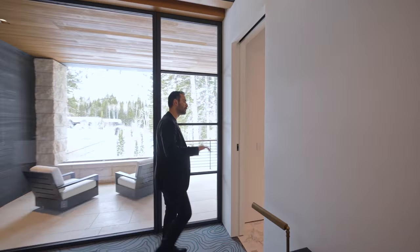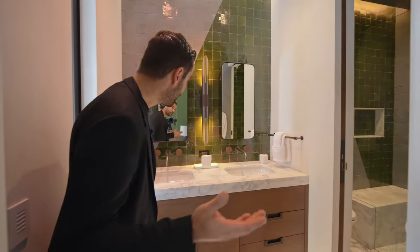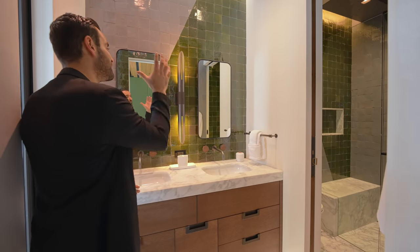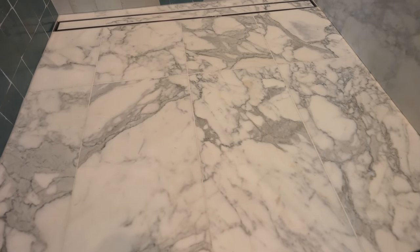Around the corner, we have the bathroom. And I just love how the color palette from the bedroom goes into the bathrooms, where you have these darker green glazed tiles, lines, marble floors, so tasteful.